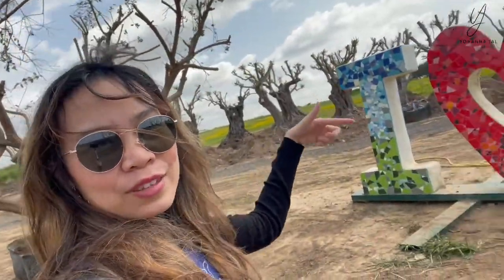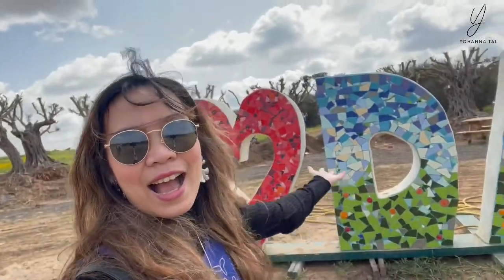This place is just so beautiful and amazing. It's like a jewel in the south, near the Gaza border actually. They have lots of olive trees, lots of plants, and also an orchard of oranges over there. As you can see, spring is coming, so there are a lot of flowers blooming out there. I love that. Ooh, so nice.